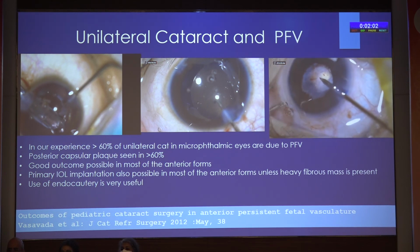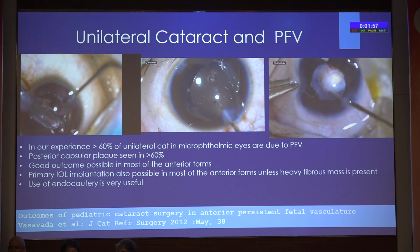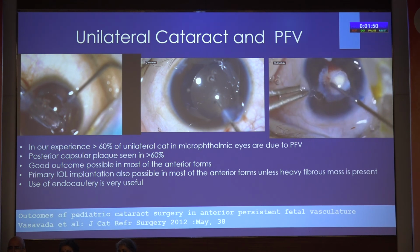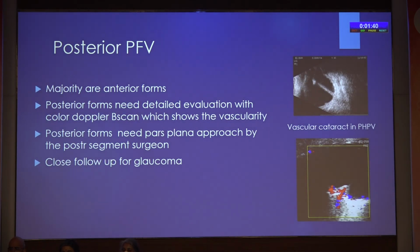And if there is heavy vascularization, a retinal endocautery is being used, which is very useful to prevent bleeding. In most of these cases, when it is very vascular, previously I used to ask the posterior segment surgeon to take over. But now with the endocautery, I am doing it. So in posterior persistent fetal vasculature, of course, we have to do an extensive detailed examination, and it is better tackled by the posterior segment surgeon if it is very vascular.